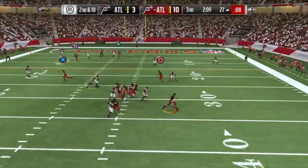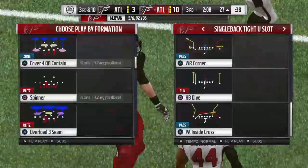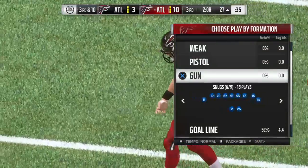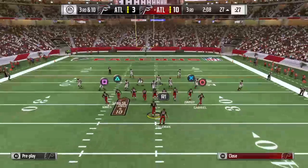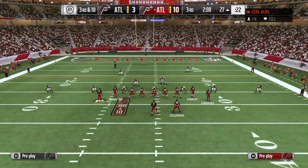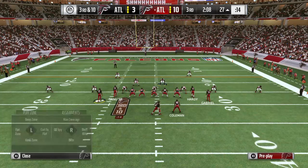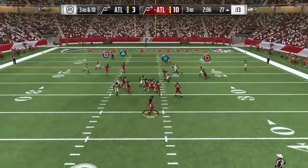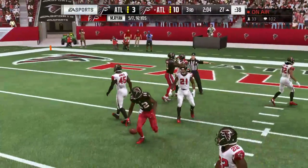Second down, here's Ryan. Flush to his right. And he's just going to throw this one out of bounds here. Nowhere to go with it. Incomplete. So a ways to go here on 3rd and 10. They'll put 2 receivers left, 2 to the right. From the gun on 3rd down, Ryan. And he couldn't hang on to it through the contact. Incomplete.